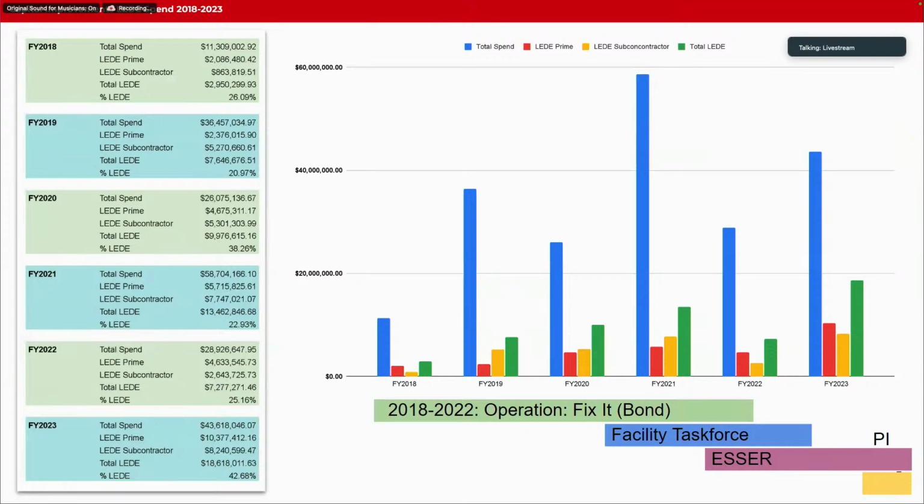So this is just a graph to kind of show you the same sort of information. So the 6 blocks on the left side are the exact same ones you just saw. And it really demonstrates for you how our spending has increased and decreased over the various fiscal years. And so I'll point you to the green, blue, purple, and yellow bars at the bottom, but I'll actually speak to them when we get to the next slide.